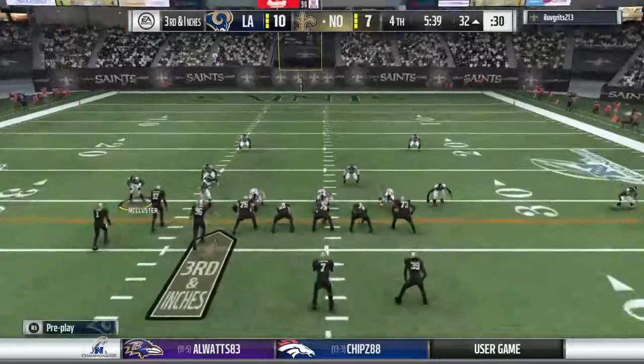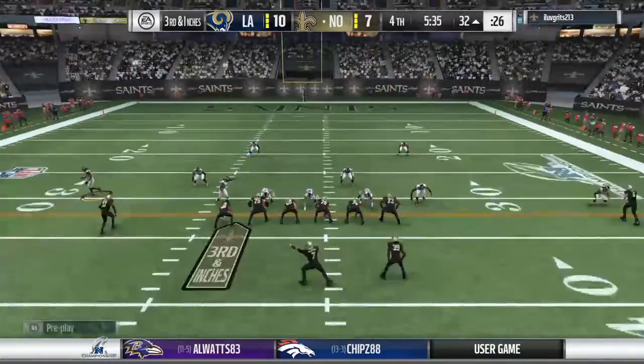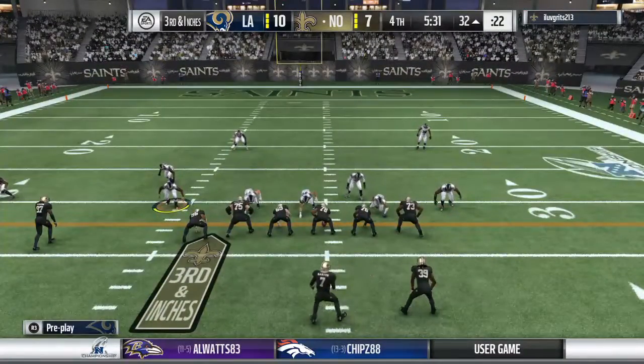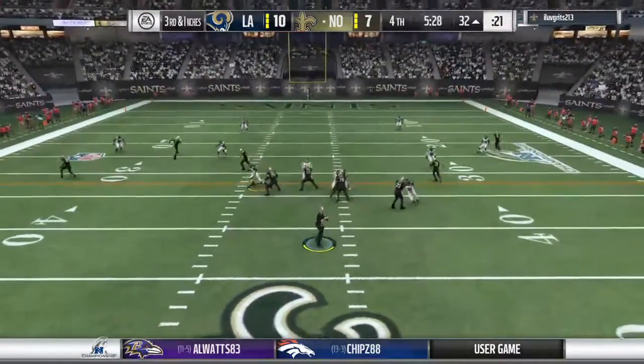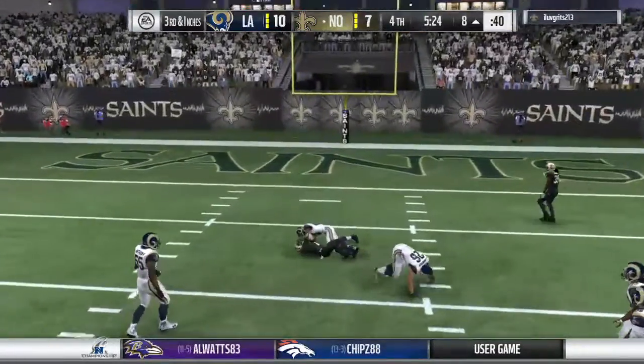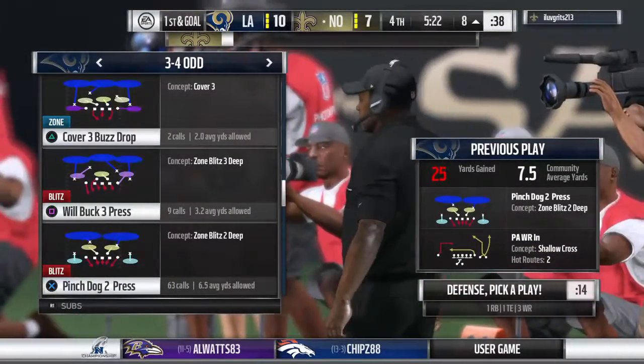Set. Leopard. Leopard. No. Check. Patriot. Patriot. Over. Set. Green, 39. No. Check. Patriot. Again, he'll drop to throw. And this is caught at the 8. A really nice gain of 25 yards.